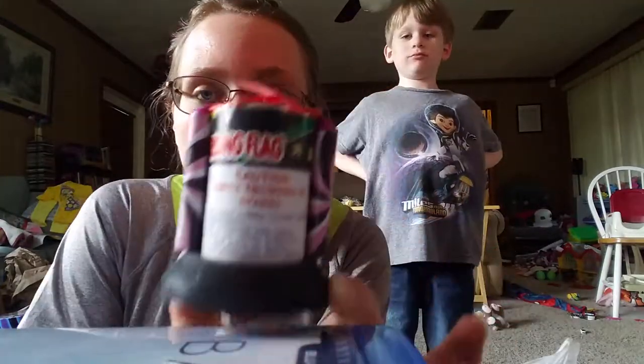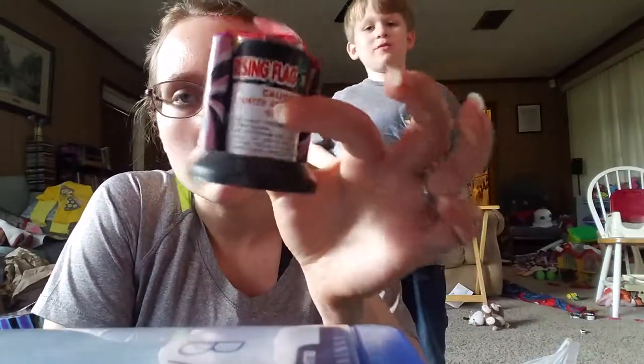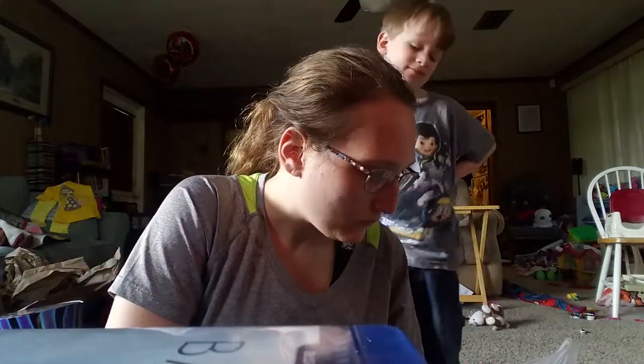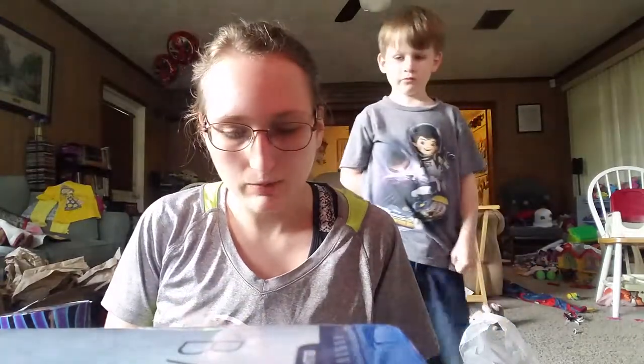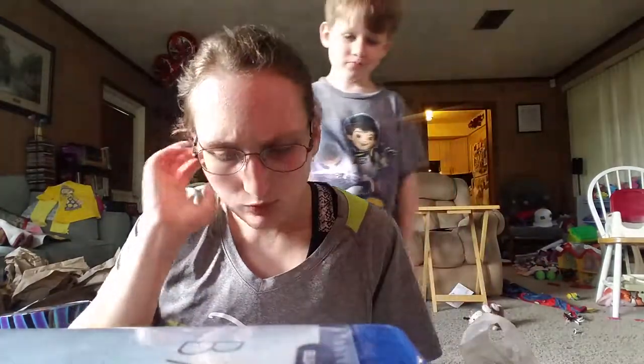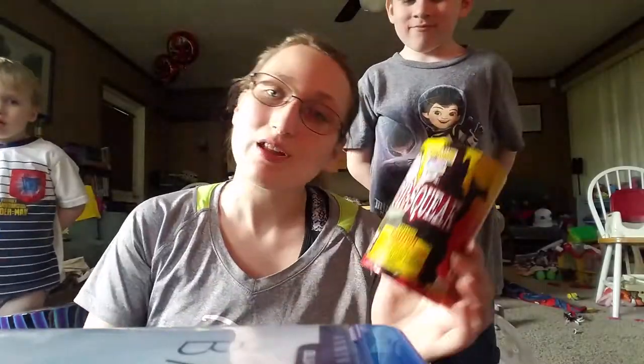This one seems like it's going to be really interesting. I'm really anxious to see exactly what this little dude is going to do. Okay, so now we're going to move on to some of the bigger fireworks. I say bigger, but they're kind of bigger. This one is called the Pipsqueak.